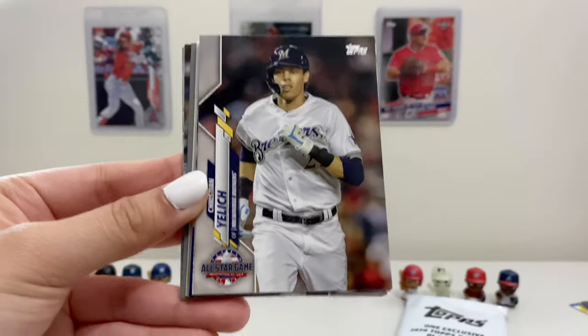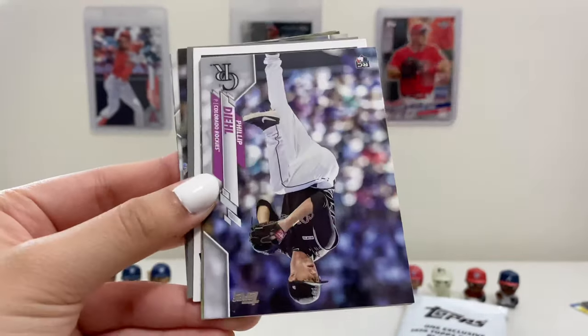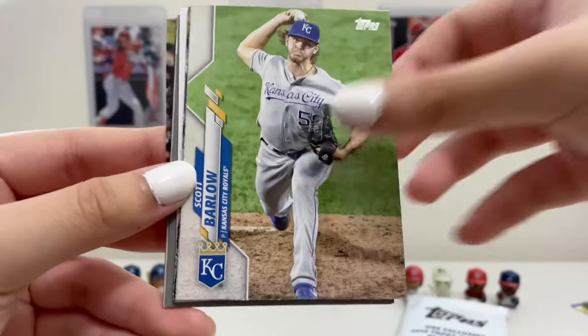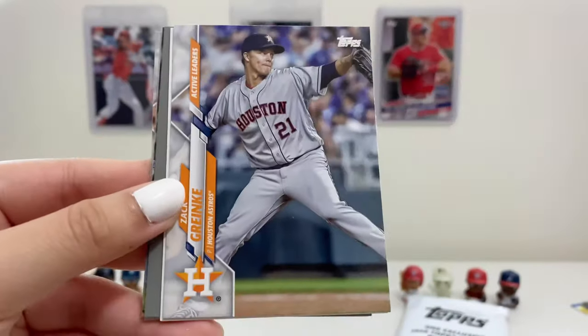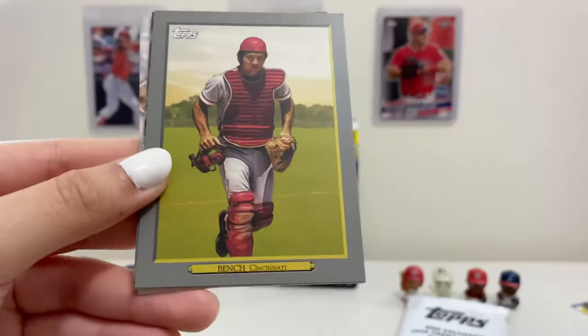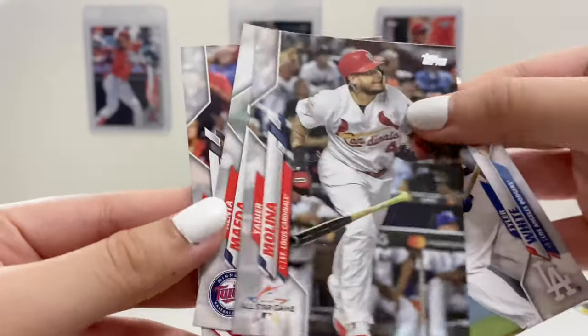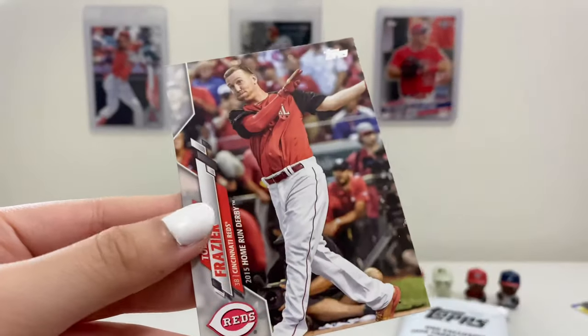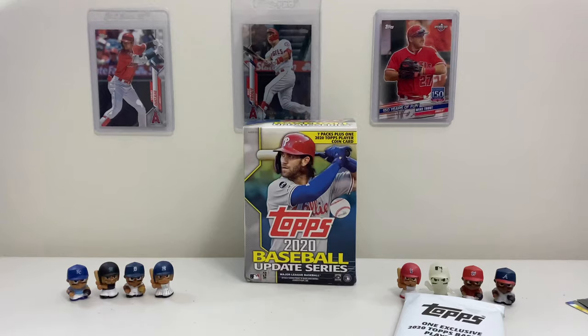Alex Wood, Christian Yelich, Nolan Arenado. I keep skipping the cards. Whoopsies. Mark McGwire. Zach Greinke, Bryce Harper, already have that, but you know what? Whatever. Johnny Bench, Tyler White, Yadier Molina, Kenta Maeda, and Todd Frazier to round the regular packs out.